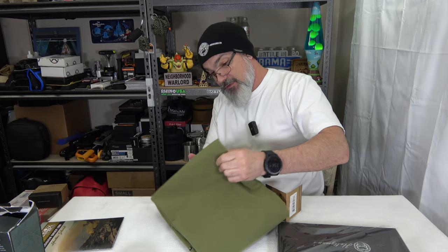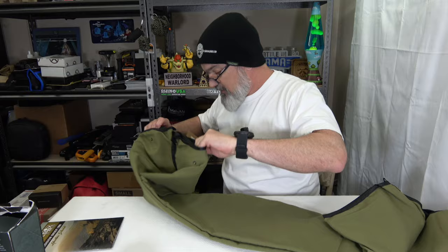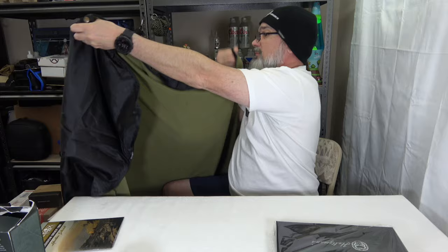Oh, it's got snaps. Oh, it's black on one side. What is the zipper for? Wait, what? It's got a pocket built in? It says it's an adventure blanket. Man, that's big. Ooh, that's big. But did it say you could use it as a poncho? Does this fold out, or is this all... no?